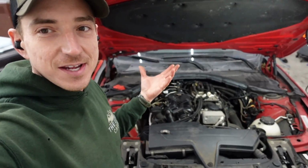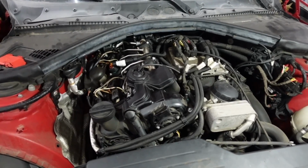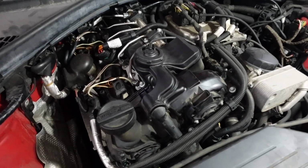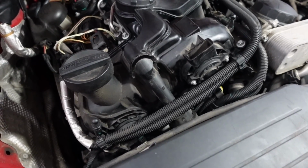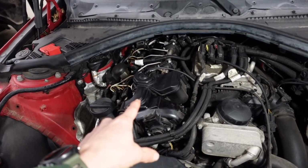Hopefully we can save them a bunch more money. But we have repaired a bunch of these N20 and N26 engines because of the poor timing chains in the early ones. And the first thing we do to see what we're working with is rip this valve cover off.